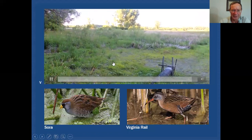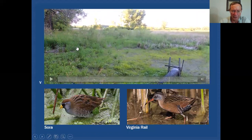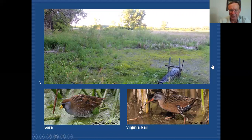In fact, my life rails, both Sora and Virginia, came from this little area right over here many, many, many years ago. Historically, this was actually a good place to look for least bitterns as well. I don't know if anybody is finding those there anymore, but this area, even if there's just a little bit of water and you have mudflats forming in this area, it's a great place to look for both of these rails. So keep that in mind.